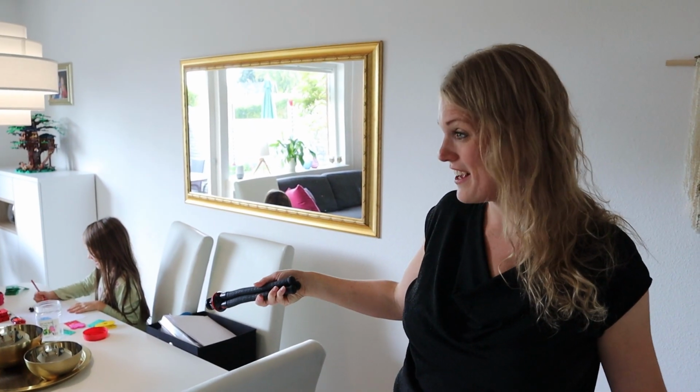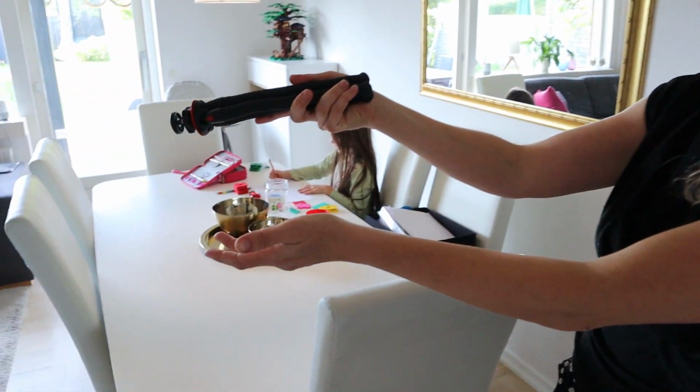Obligatory moving to a different place, shot with music. And we're here. It didn't take very long. No. It's a small house. This is our dining room and living room.